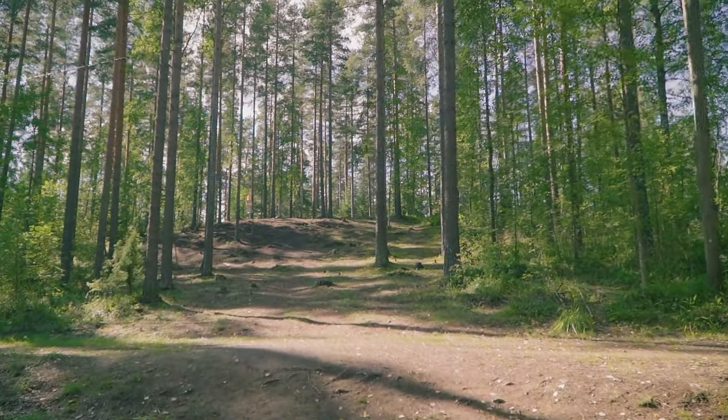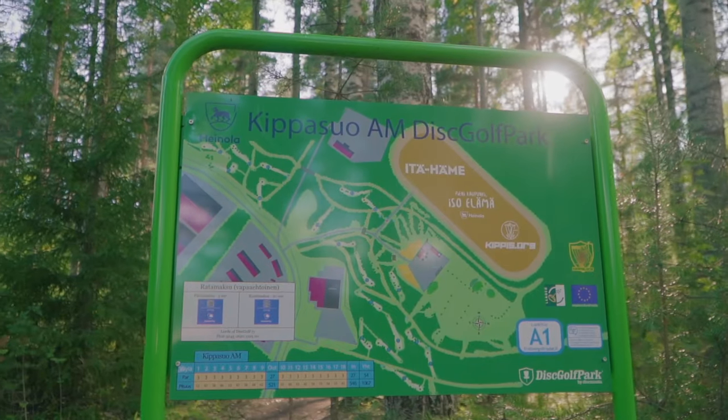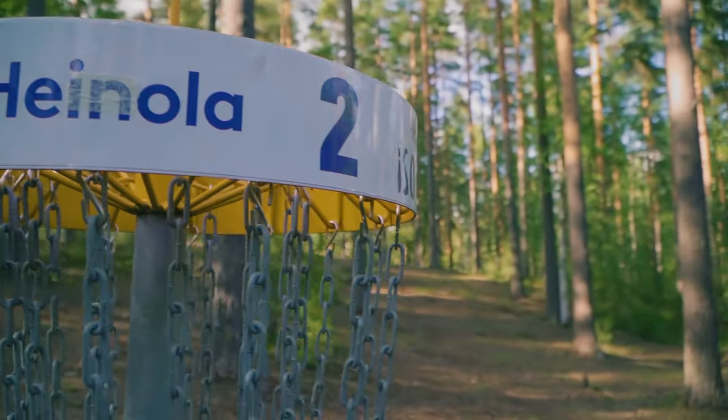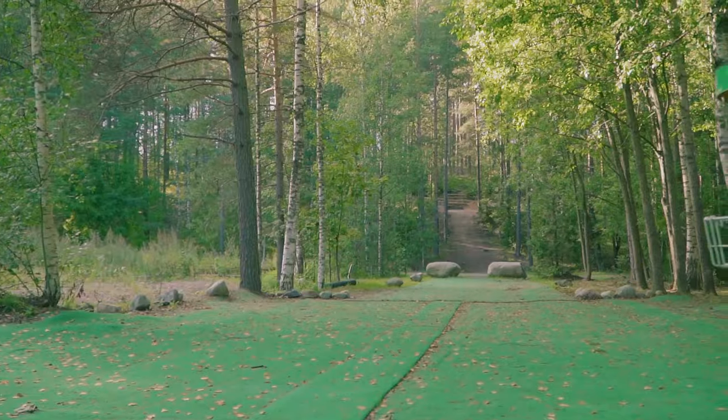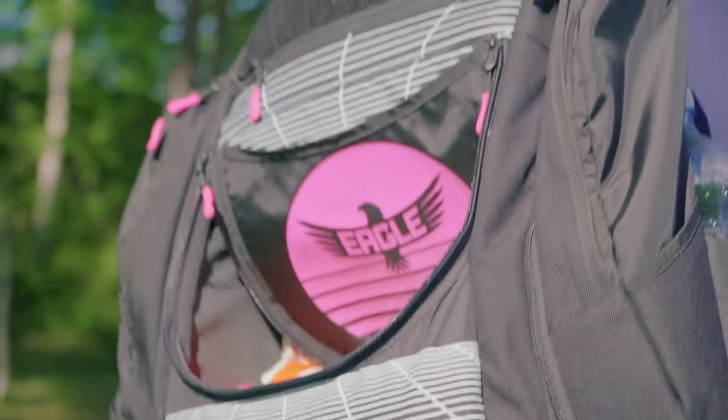This is the amateur course. It's 1067 meters, par 54. This is suitable for all skill levels and probably the best way to play your first disc golf round.